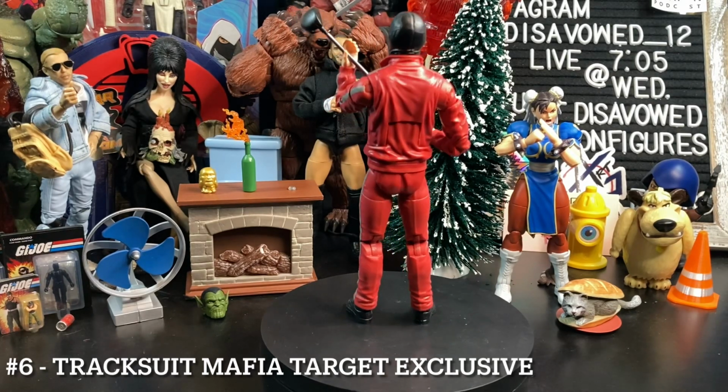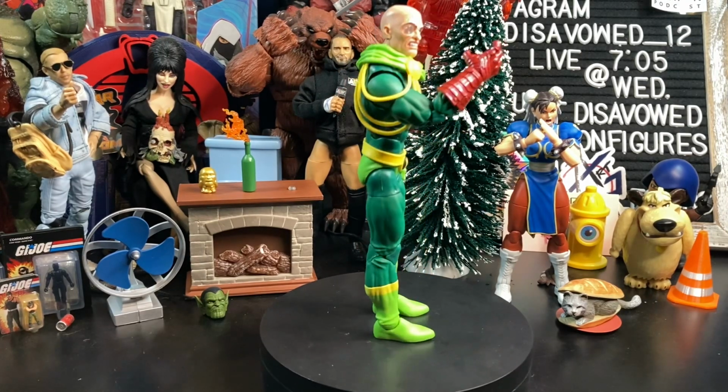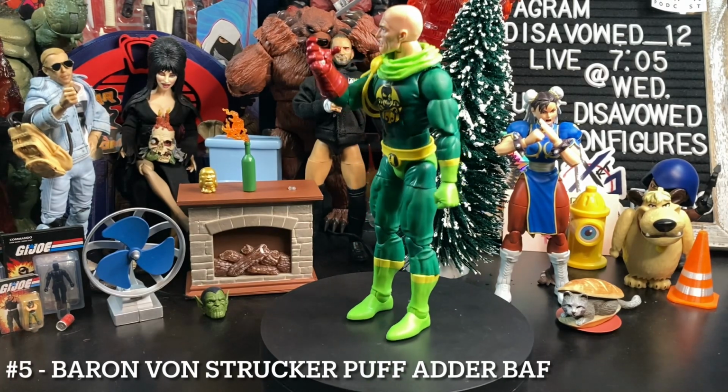Coming in at number 6 is the Tracksuit Mafia Marvel Legend. And coming at number 5 for our top 10 of 2023 Marvel Legends single carded figures is the Baron Strucker figure from the Puff Adder Avengers wave.